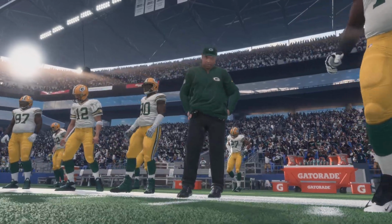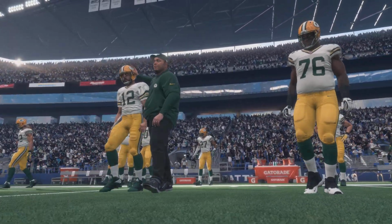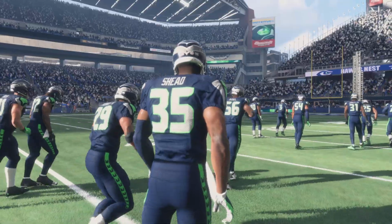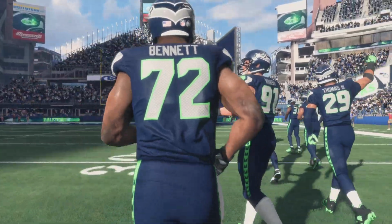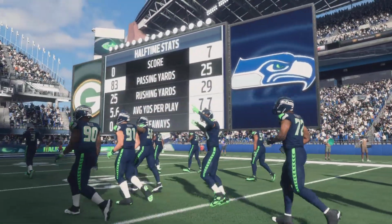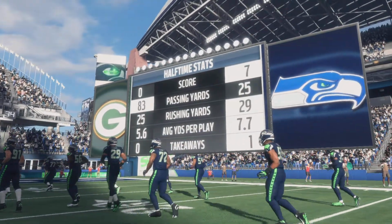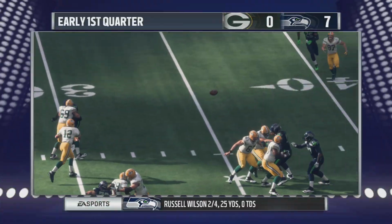Take it away, Larry. All right, Brandon, we'll see if I can get through this without being skipped. We welcome you to our EA Sports halftime report. Both the Seahawks and Packers are not doing much on the ground, and it's easy to see why that would play into this low-scoring game. We'll have to see if either team gets it going on the ground in the second half. All right, let's do it. Here's a look at the first half highlights.